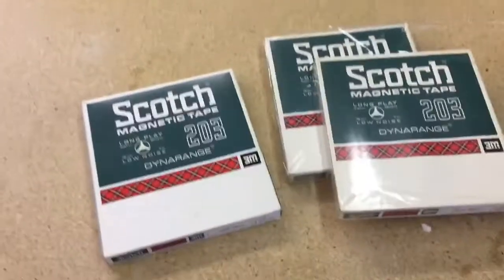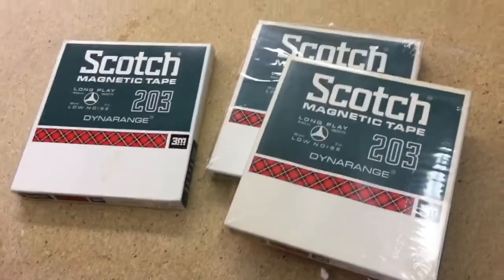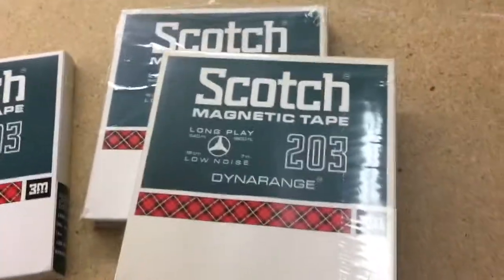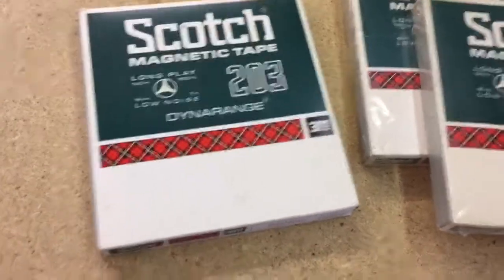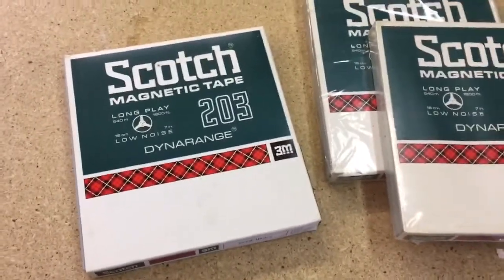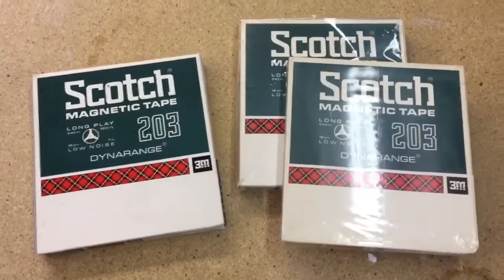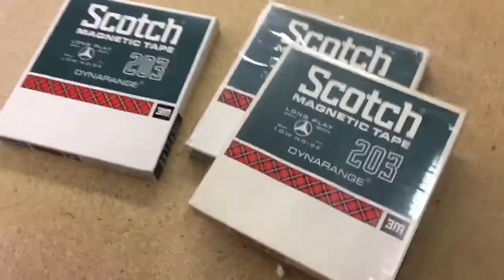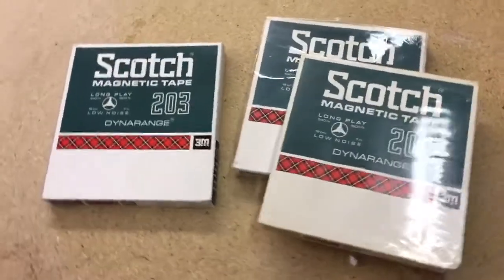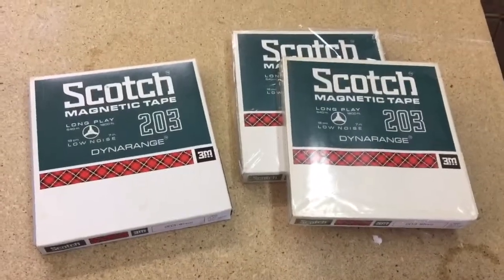Three more reel tapes sold. These are new. Two of them are still in the cellophane, although kind of loosely in the cellophane, and the other one's been unwrapped, but still unused. And this is from my large stock of tapes that I picked up pretty much cost free when I bought a bunch of stereo equipment. And these three together sold for $40.